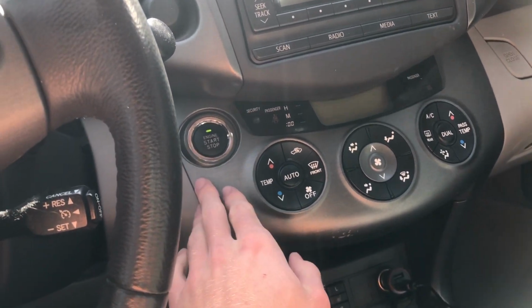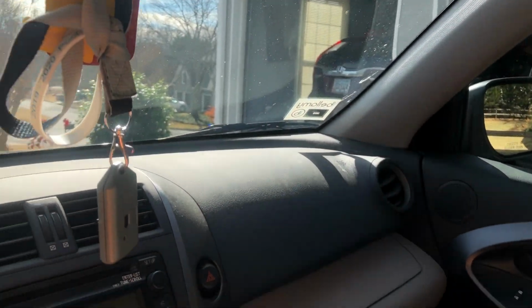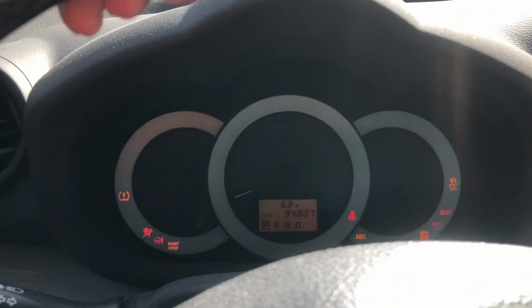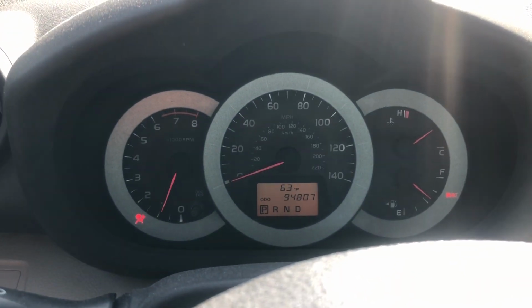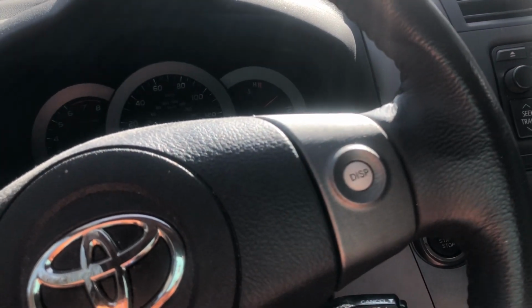So yep, I'll go back outside and show the other stuff that's happened with the RAV. The CR-V has been rather uneventful, as well as the Canyon. 94,807 miles. And those have been very reliable miles.